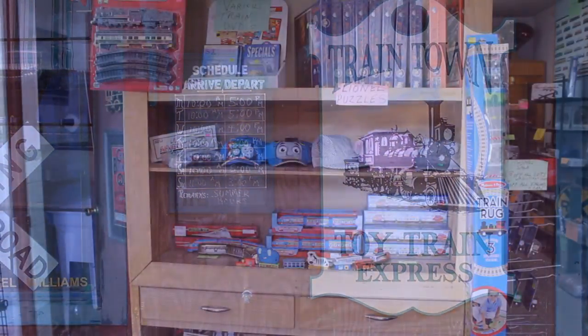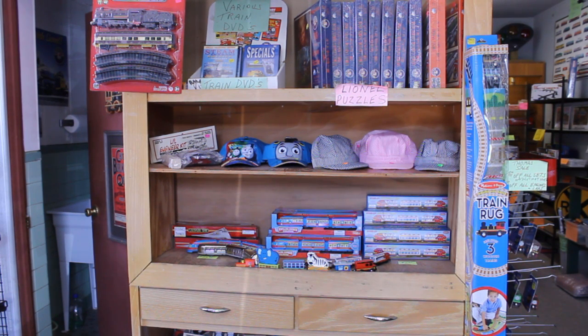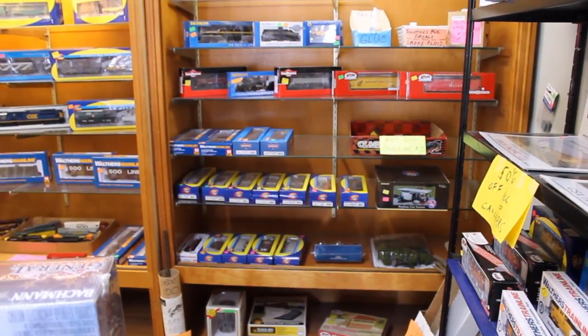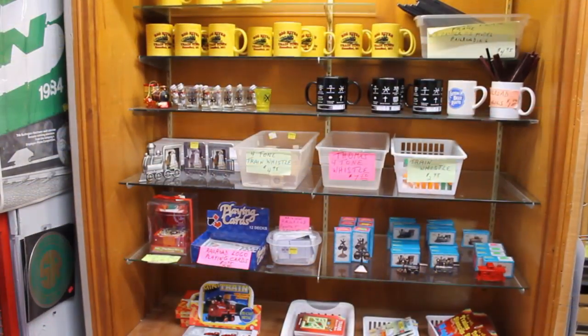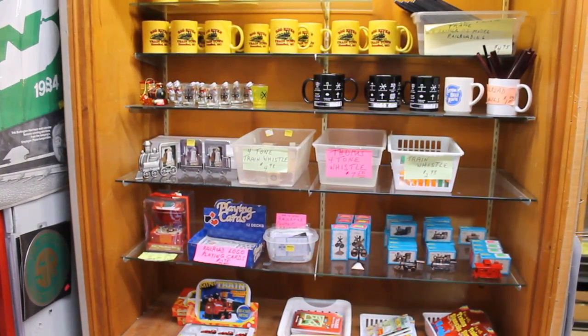As you enter into the museum, you come into the gift shop, which includes a large number of railroad toys, including Thomas the Tank Engine items, some scale model trains, as well as souvenirs that are railroad-oriented that you can purchase as well.